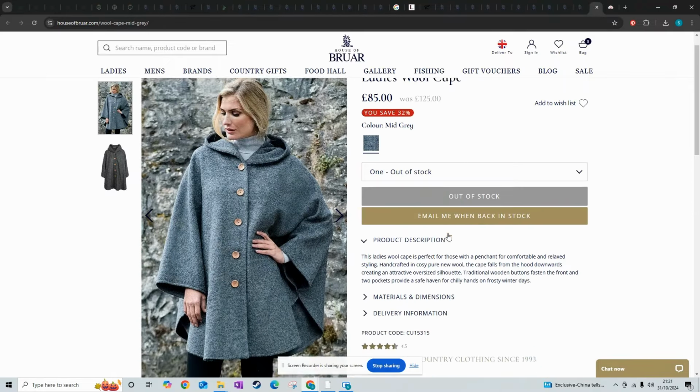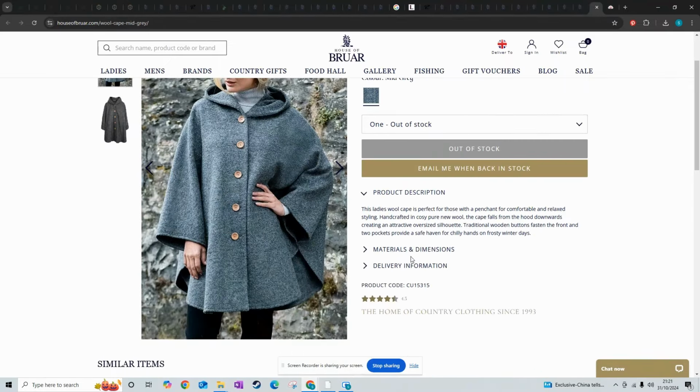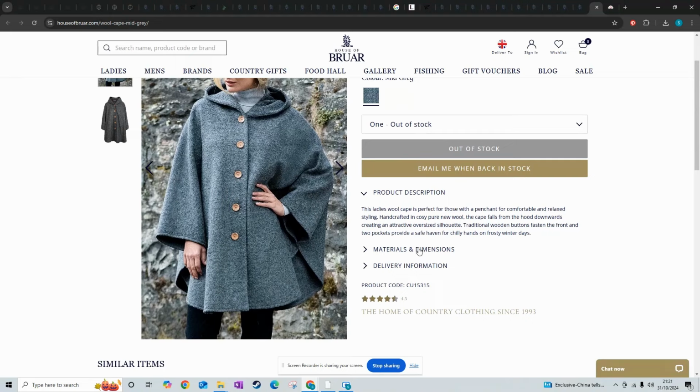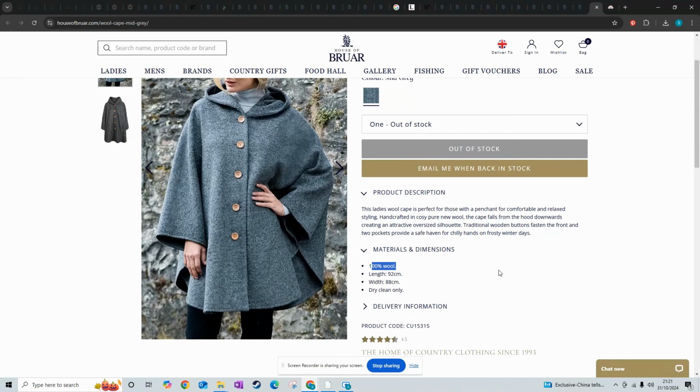And then this one as well. Again, that is so much fabric, so you can understand why. I mean, this one is, my God, why is it only £85? What is it made out of? 100% wool. Oh my God.